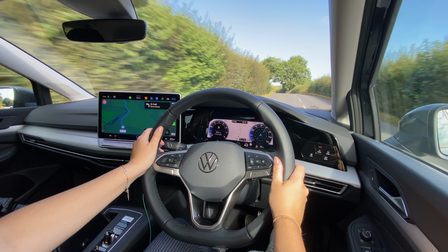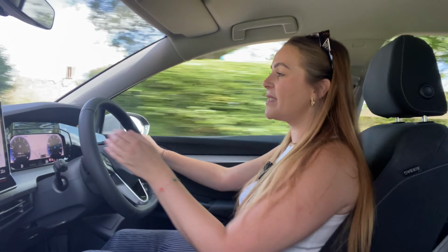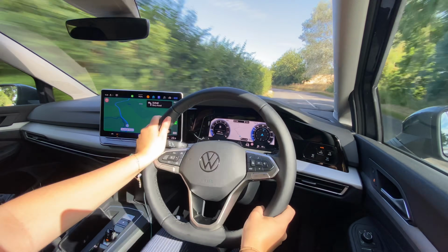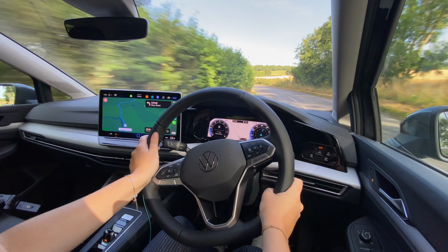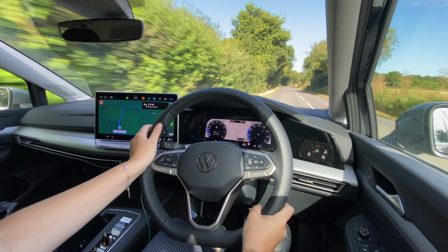It still also gets the same 7-speed automatic gearbox, or you can also still get a 6-speed manual as well. The 7-speed automatic gearbox can be a little bit delayed in its take-up if you're in less powered versions, but if you go into the sport mode, this then sharpens things up slightly and it changes gear a bit quicker, and you still have the option of the paddles behind the steering wheel as well if you want to take over your manual driving, which I really like having the option of.